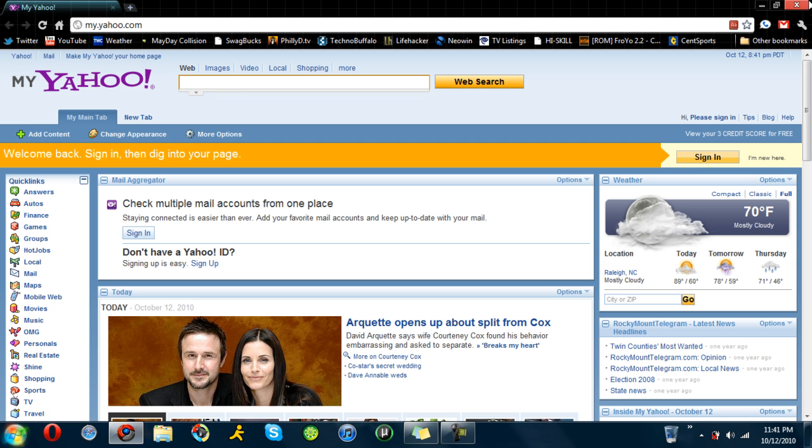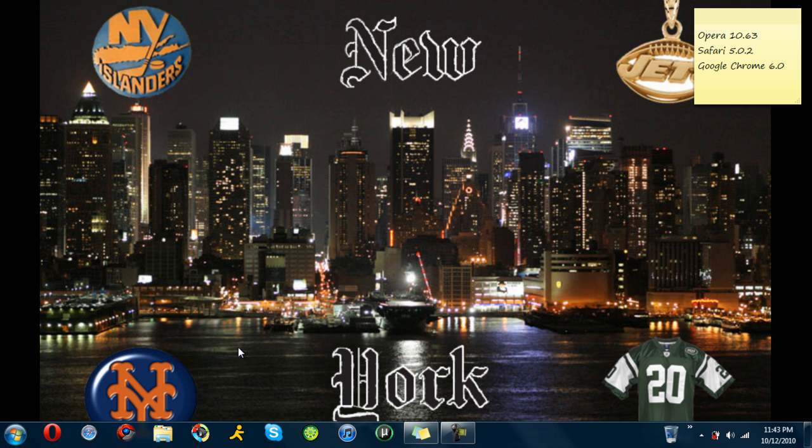So I think that Safari probably came in third, but Opera and Google Chrome were both pretty equal. So from the looks of it, all three of them are pretty close, but I think that Opera and Google Chrome come very close to tying in first, and I think that Safari would come in third, not by much though. So it's a very close race, but I think Google Chrome and Opera will take that round.